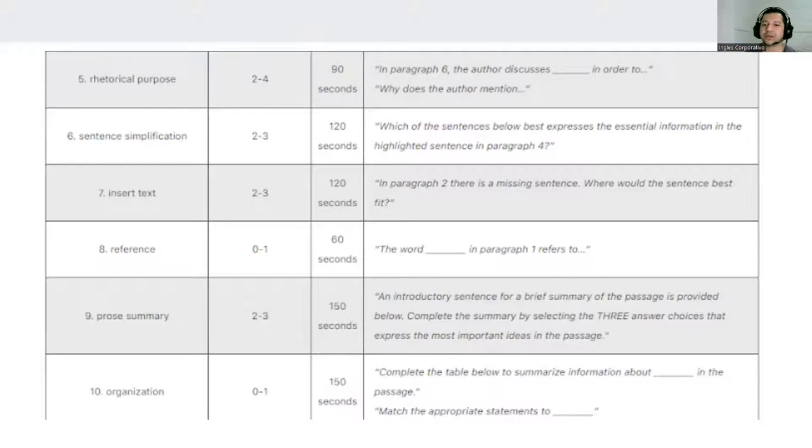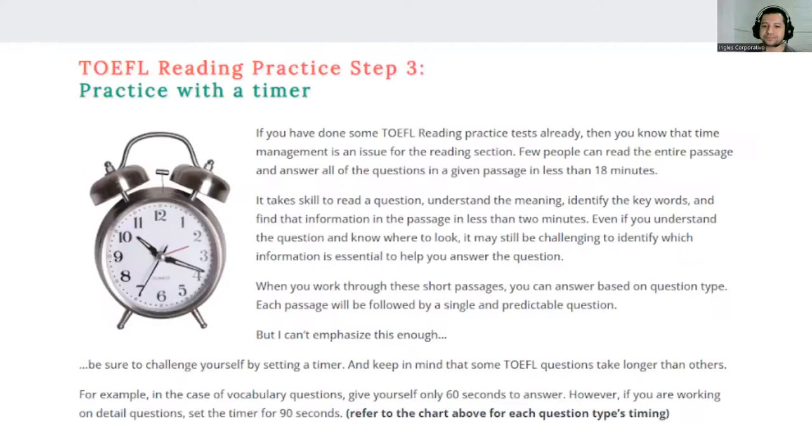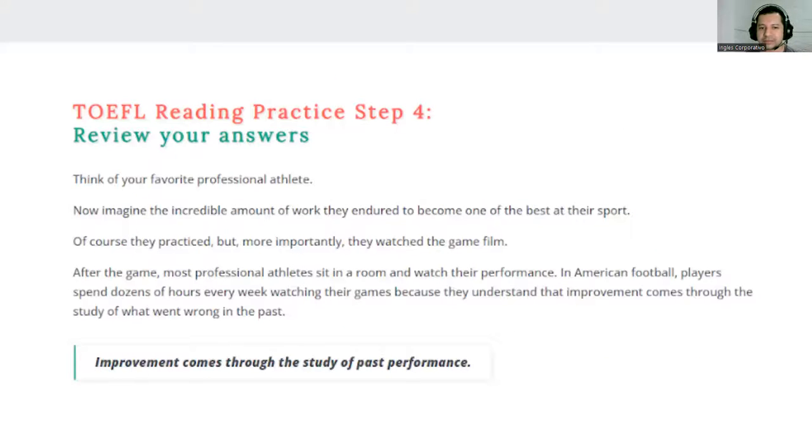So all of the questions, depending on how difficult they are, you are going to take more time or less time. So you can finish in time, right? So we are going to practice with a timer. Today I'm going to have a timer here and I will tell you when to stop and we are going to continue with the next question. At the end, we are going to review the answers. Why? Because we need to know what is the correct answer and why it is wrong and why it is right, right?